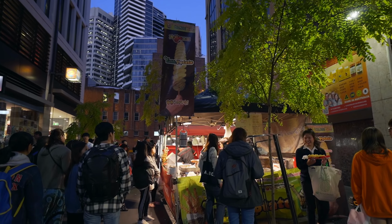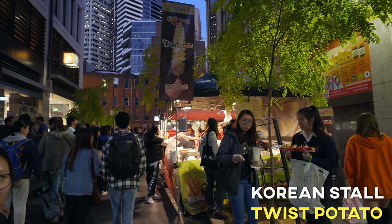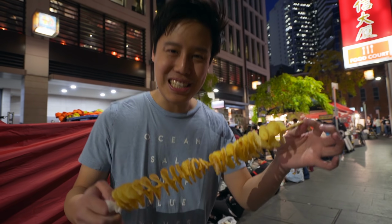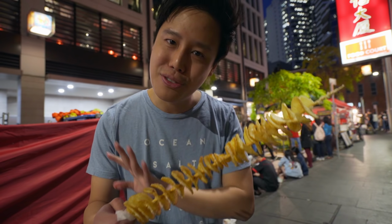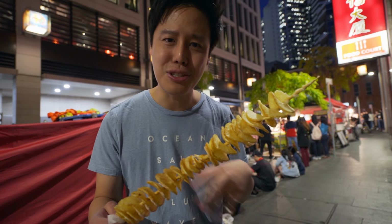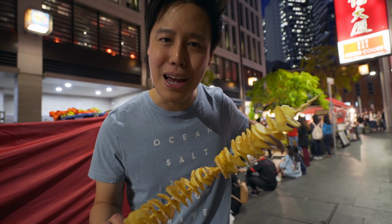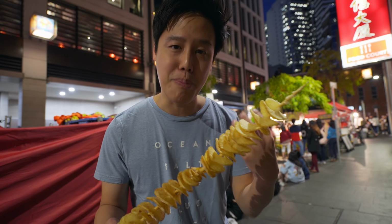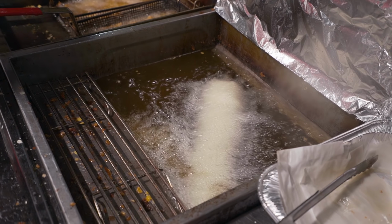Alright, so one of my favorite places is this one where we can eat some twist potato chips. Oh yeah, this is my first dish, guys. This is the curly potato twist fries. I love this. I used to eat a lot of this back in Myeongdong in Seoul. Now they've got it here in the night market. They've packed a lot of fresh potato, and then they deep fry it and it just comes out like this.